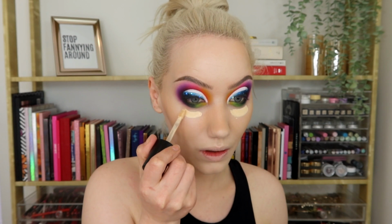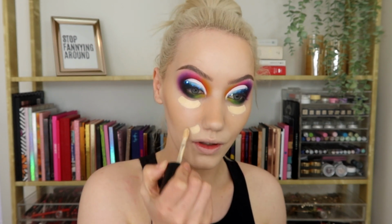I am going to conceal, and to be honest, my favourite is still my multi-use sculpting concealer from Too Faced. It's just wonderful. I have a few different shades that I can work. This one is Swan. I will say their shade range never runs light enough in my opinion.